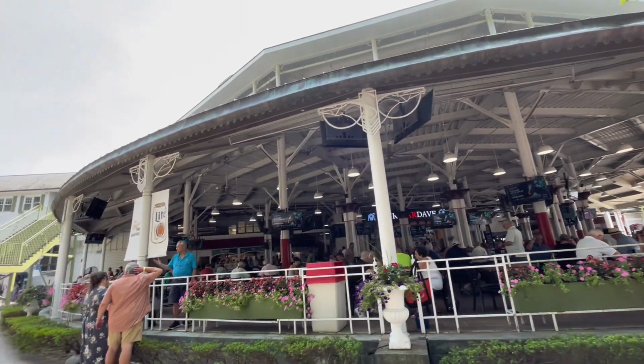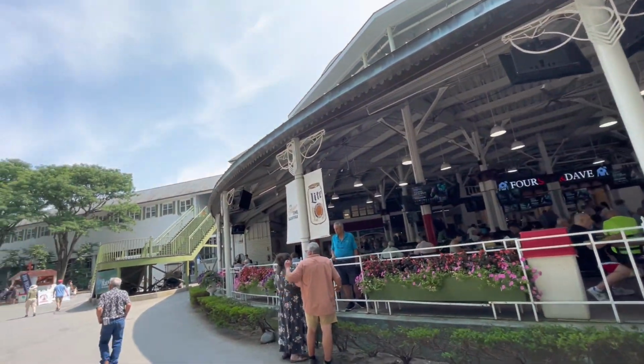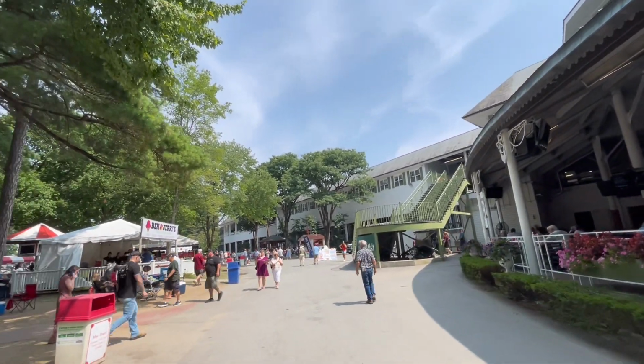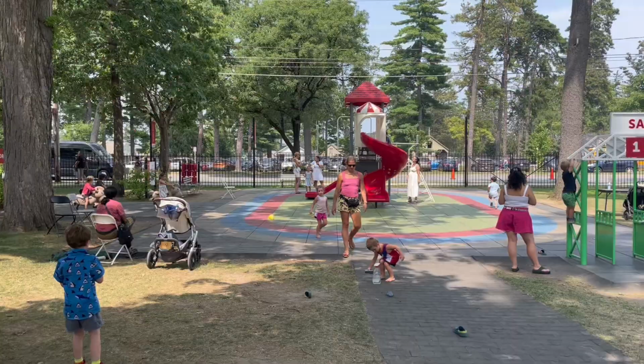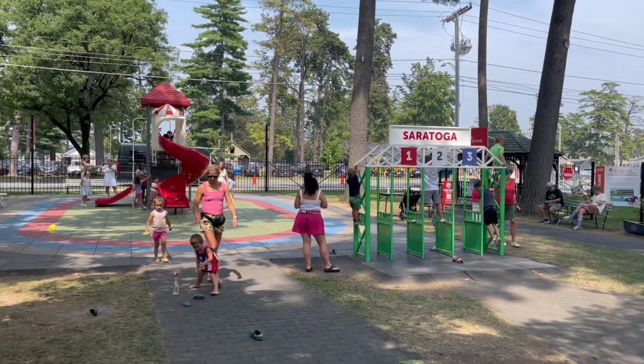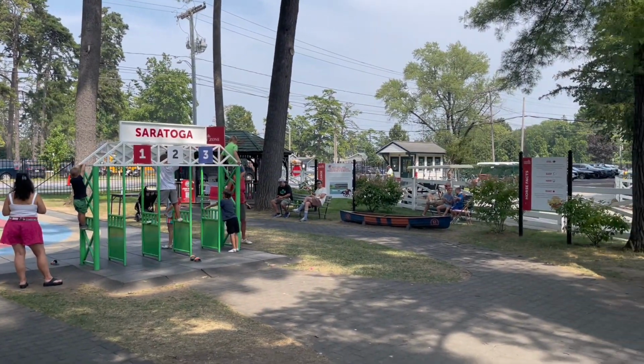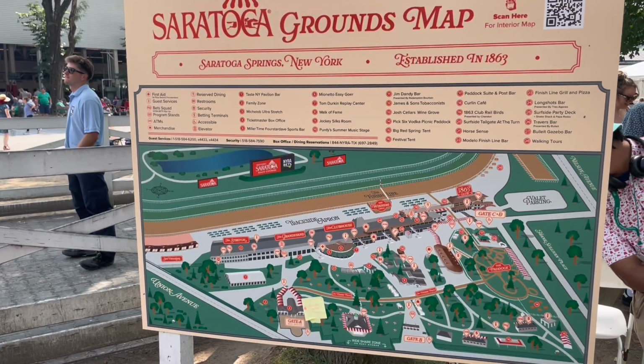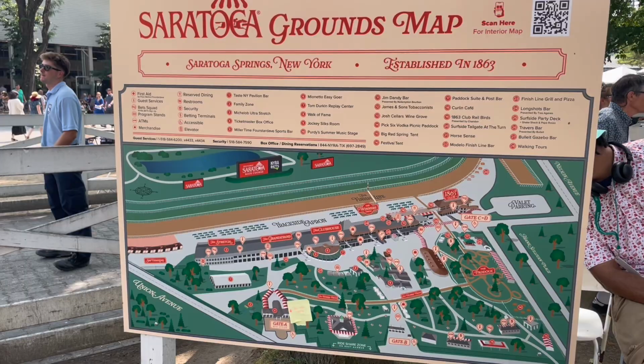That's another bar or restaurant club type thing. There's a lot of clubhouse bleachers, and there's the playground. So that's a nice family activity, the family zone. And there's a map of the entire park.